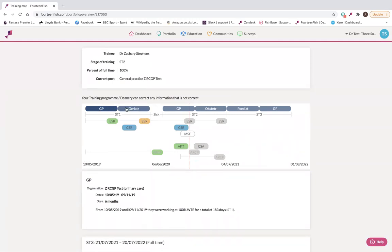So we have posts indicated across the top. We then have these spans indicating stages of training. These blobs below, each terminating in an ESR, are indicating a review period. And you can see there's various ARCPs at the bottom as well. There's also things like CSRs, MSF, AKT, and CSA results as well.